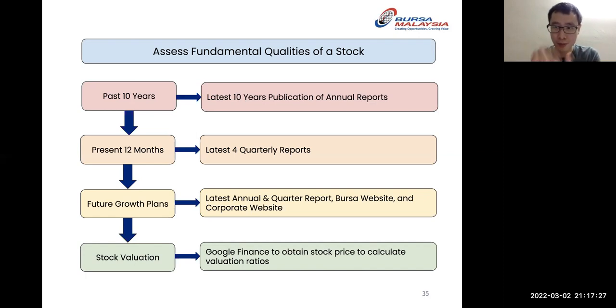When it comes to its present, the present 12 months, I will review the latest 4 quarters of the stock. So that is where I will get the information on the latest condition of the stock. Okay, so we have the past 10 years of annual reports, and we have the latest 4 quarterly reports.